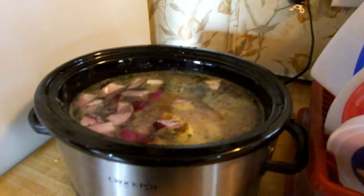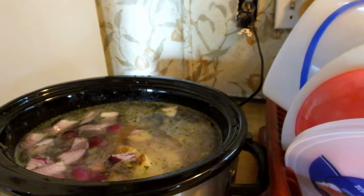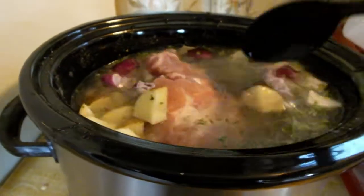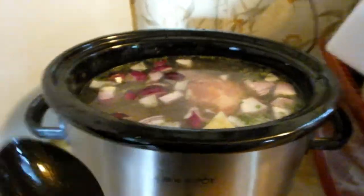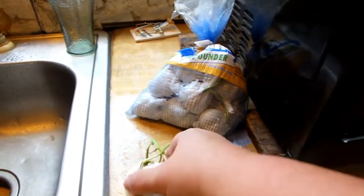Hello everybody. Today I'm making a pork roast in the slow cooker. Right there. With potatoes, red onions, and hopefully carrots if Don can find me some up in the cupboard. And then real garlic, which I'm just about to cut up.